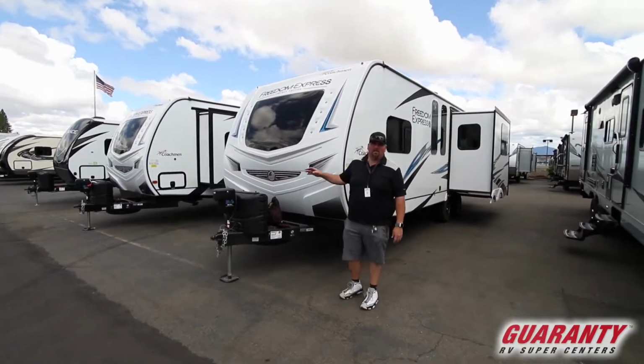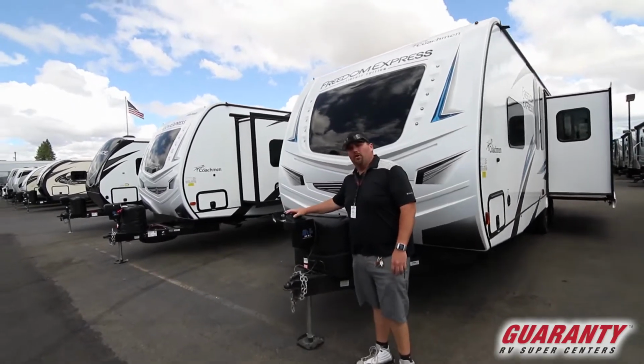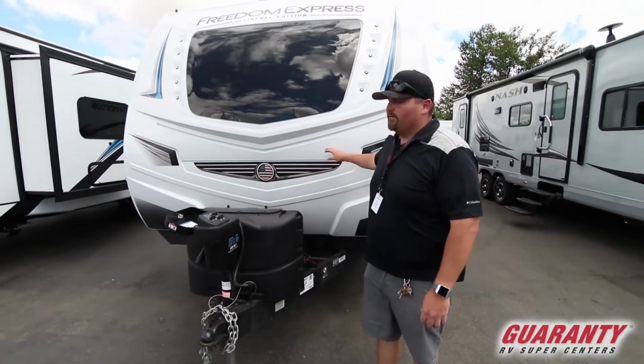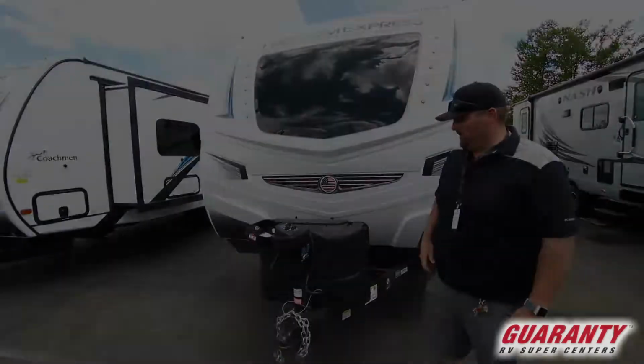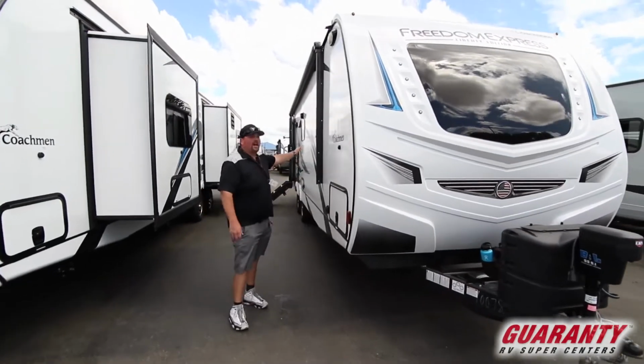This is the 2020 279 RLDS Freedom Express by Coachmen. Right off the bat, it has a really nice power tongue jack system here on the front. It's got your controls here, which are really rad. Dual propane tanks. Nice front cap on the front of this. Cool little accent lights. This also has a window up front here in the bedroom, which makes it feel nice and spacious. As we make our way down the side of the unit, it's got nice fiberglass siding, you can see.